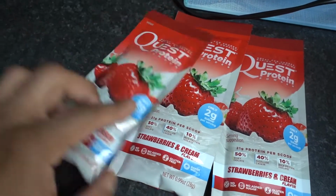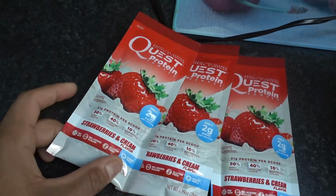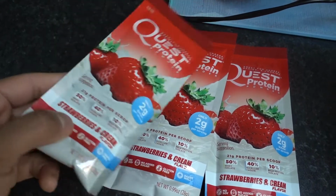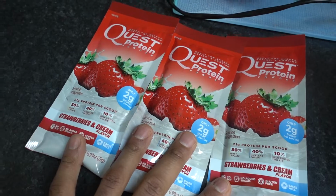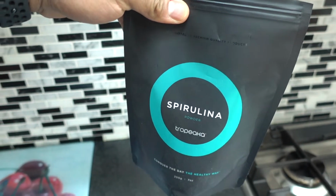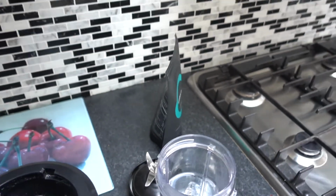Number one, it is super tasty. The flavors that you get with Quest protein are top end, and the mix of whey and casein is so good, so it leaves you really full. I'm going to use 3 sachets of this. It's 60 grams of protein, and then I'm going to rob a little bit of Vivian's spirulina. So hopefully she doesn't watch this and doesn't kill me when she sees it.